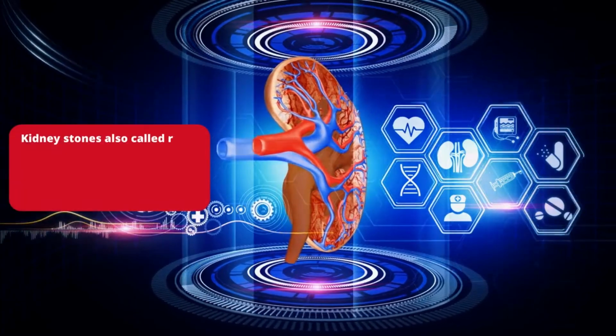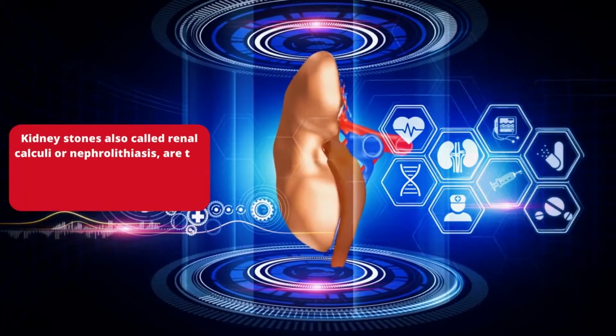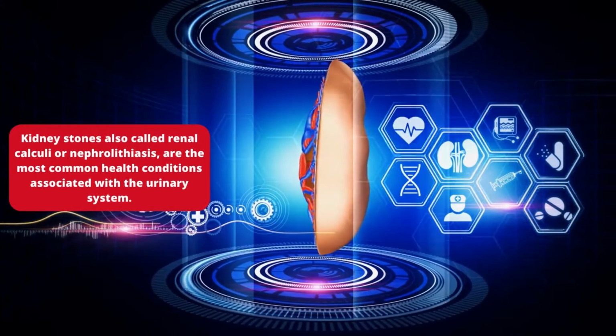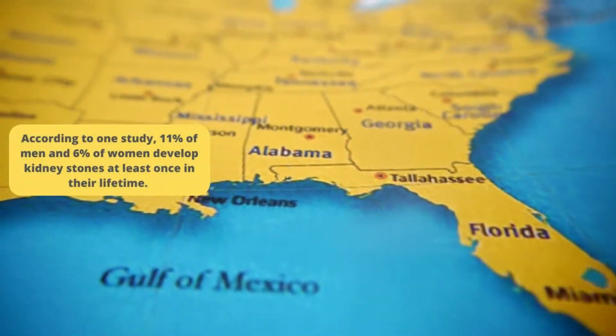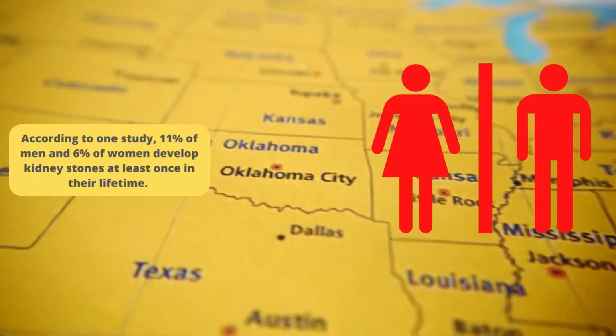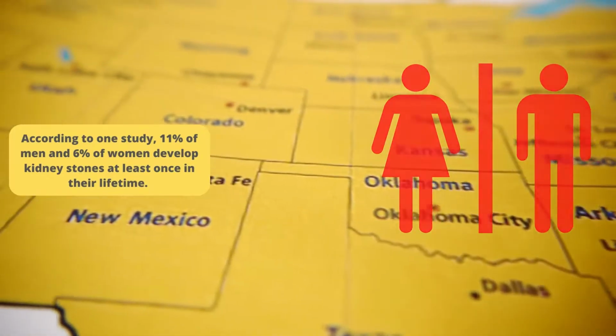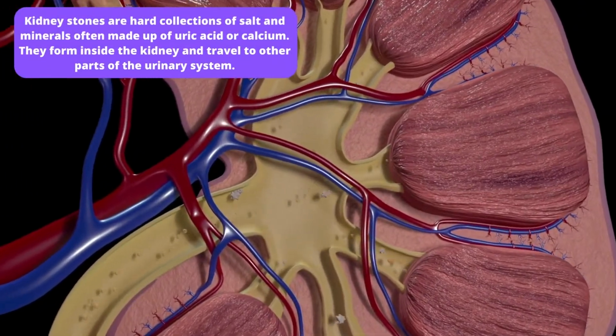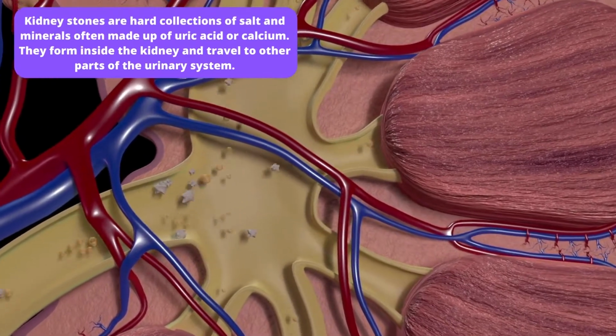Kidney stones, also called renal calculi or nephrolithiasis, are the most common health conditions associated with the urinary system. According to one study, 11% of men and 6% of women develop kidney stones at least once in their lifetime. Kidney stones are hard collections of salt and minerals, often made up of uric acid or calcium.